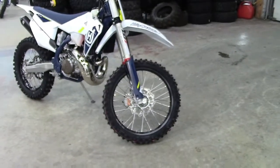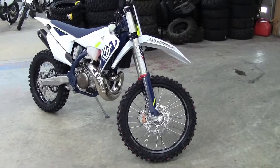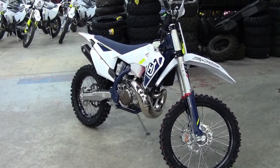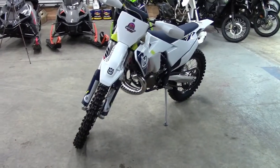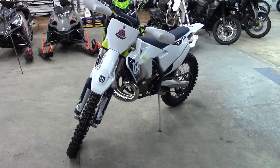For the tires in this guy, you're gonna get some Dunlop Geomax AT81s. Decent looking tire on there, at least for starters anyway. Yeah, I'm really liking this bike. I think it's really well made. I think you'd be happy with it if you bought one.